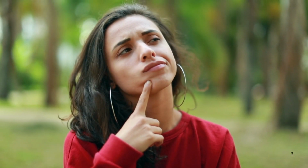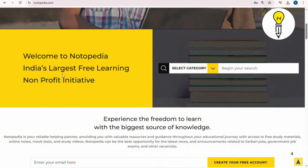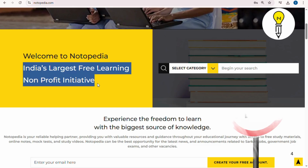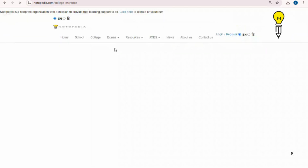Have you solved previous year question papers yet? This will improve your preparation. If you don't know where to find these papers, then visit our website notopedia.com, which is a non-profit educational platform where free study material is available for the preparation of SRMJEE and other entrance exams. Visit the website for preparation.